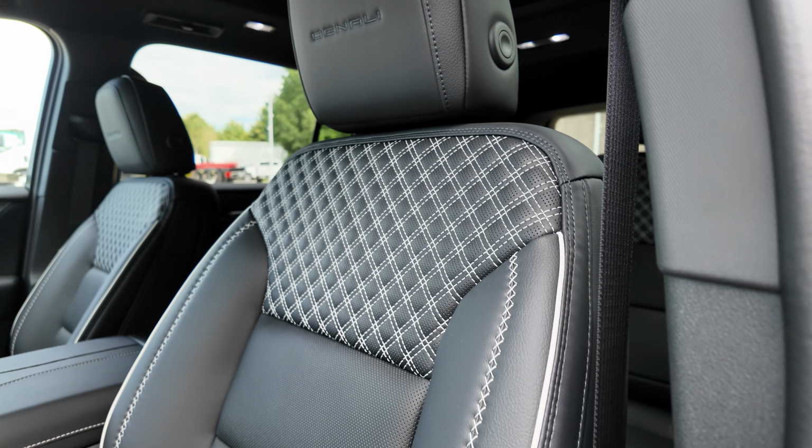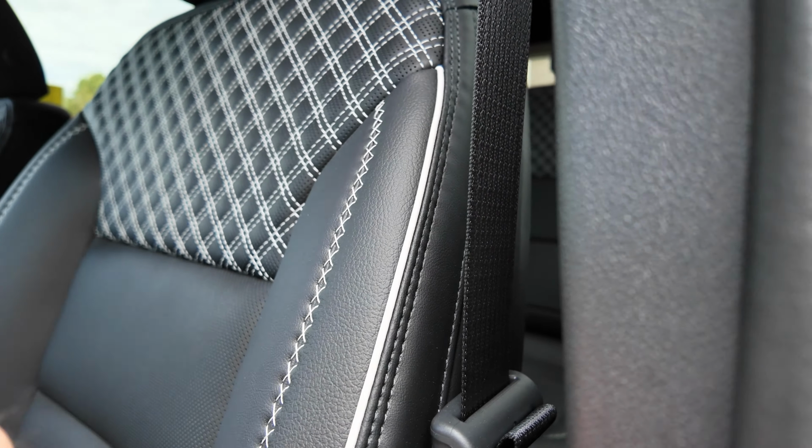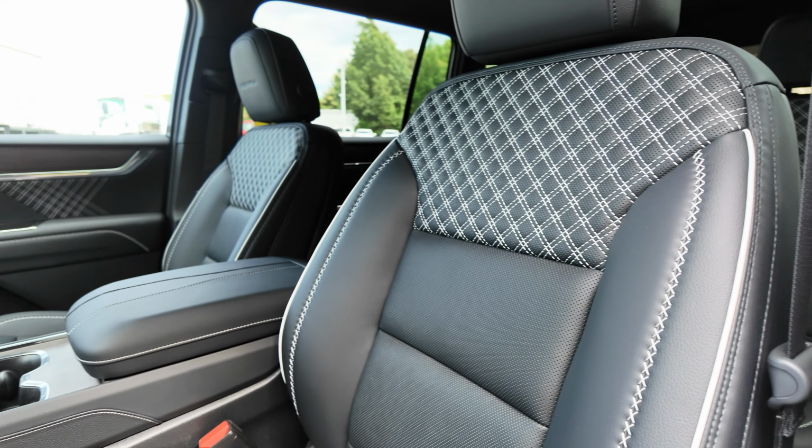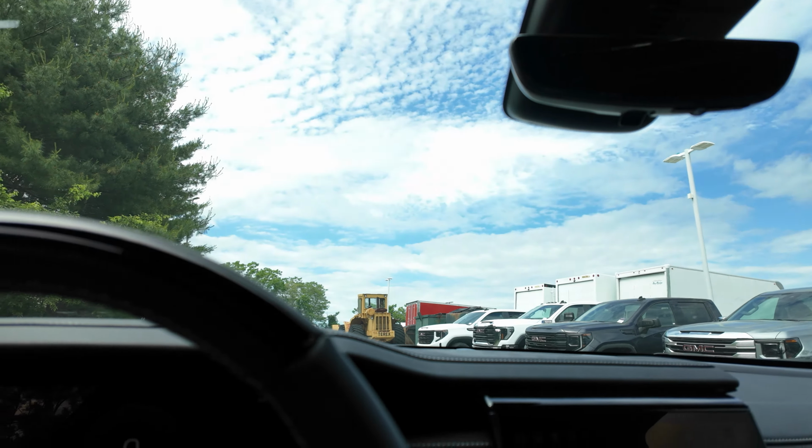So here's a look at your driver's seat. Diamond stitch. There's your cross stitching, white piping, contrast stitching. Looks really good. Heated and ventilated. Up top, you do have that big panoramic roof. We'll open that once we're sitting behind the steering wheel, I should say.